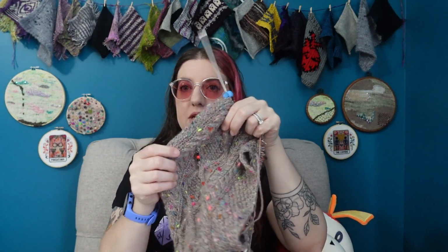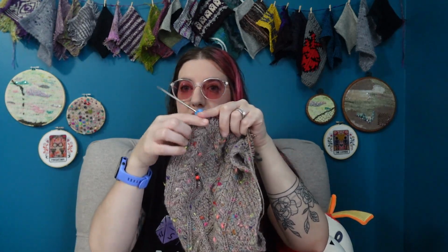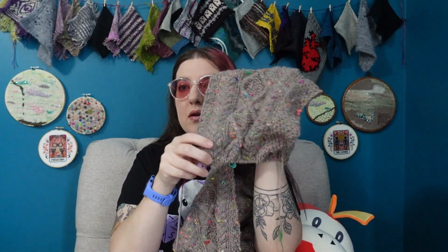But this I also want to finish for Ireland, but I just don't know if it's possible now. For this week, I had wanted to finish the right panel and pick up and knit the left panel, the front panels. So here's where I was on the right front panel, and I did finish that. And I picked up here and knit the left front panel, and now it's all joined into one piece.